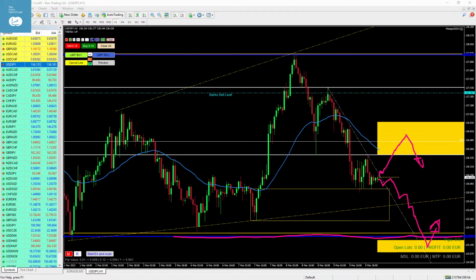What happens here? Of course, if these areas get broken so that the price comes easily through, this means that the sellers are not active anymore, that we don't have any more sell orders, they have been removed, and then this is a sign for a strong up move. Then you could go for maybe a target here or here, maybe get retested here. So we will see what happens.